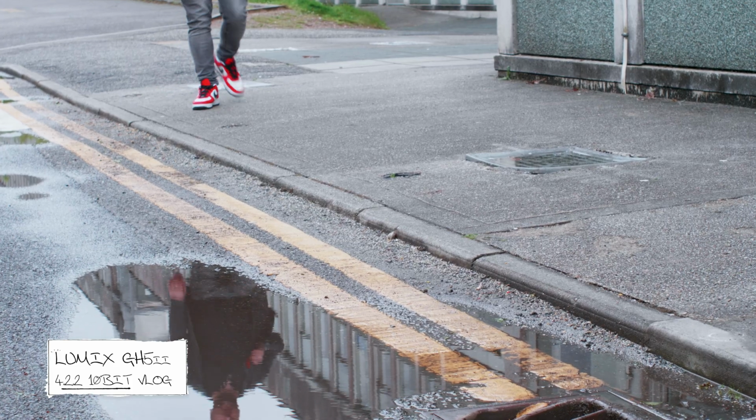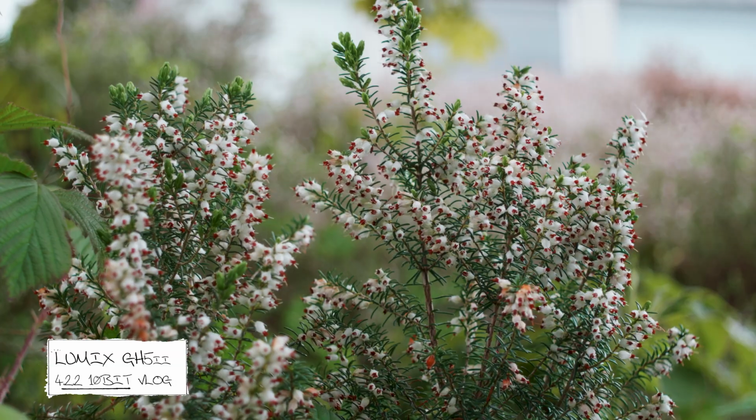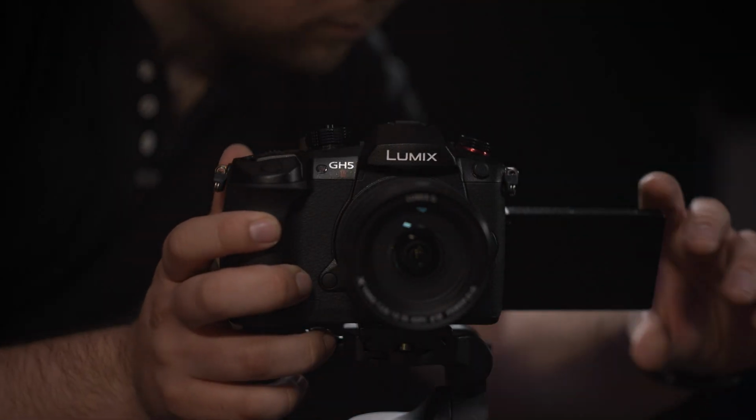And I guess that's the continued ethos of the GH5 that this camera shares. It's super simple to use without compromising on the aesthetic and the quality of the image rendered. Moving deeper into the video specs and features, there's a few other key updates that make this a great camera in its own right. First up is the much needed update to the autofocus system.